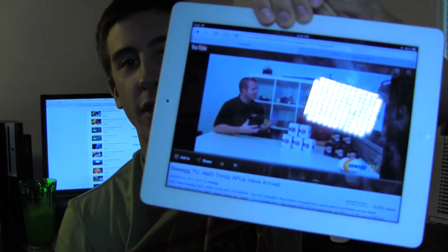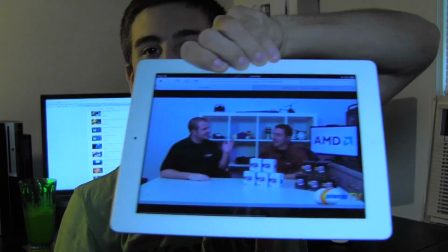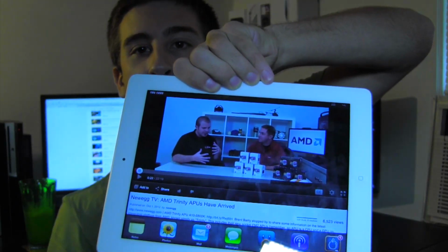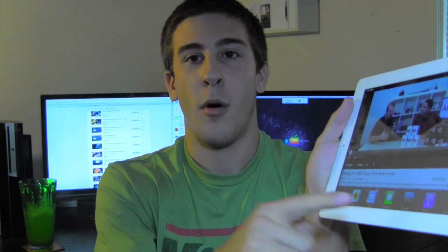Now, applications also tend to stop when I actually bring up the multitasking bar. So as you see right here, I do have a YouTube video playing. I'll full screen that to make it a little easier for you guys to see. Try to get that glare out of there. Now, as soon as I do a four-finger swipe up, as you can see, the video just stops playing. And I really don't understand why it's like that, because I can still see the video. It's still on the screen. So just because I'm trying to access another part of the OS does not mean that video should stop playing.